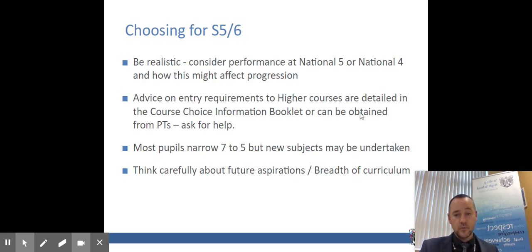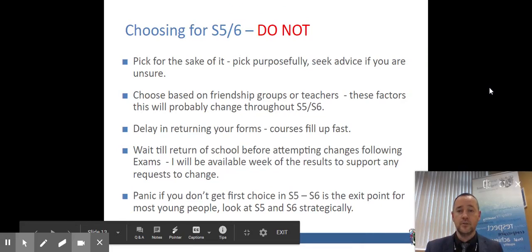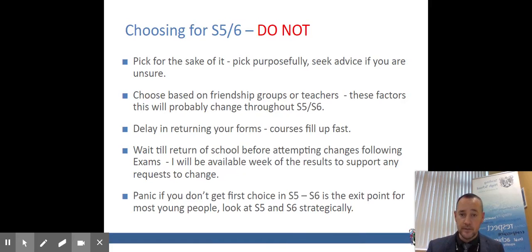As I said earlier, most pupils will narrow from 7 courses to 5 courses when they move into S5. But in some circumstances, it's appropriate to take a new course. So again, that's something that you can discuss with us if necessary. And again, think about your future aspirations or keeping things broad if you're not sure what you want to do. When you're choosing your courses for S5 or S6, please don't pick courses just for the sake of it. Choose for a reason and seek advice if you're unsure. Don't pick courses just because your friend is doing it or you like the teacher.